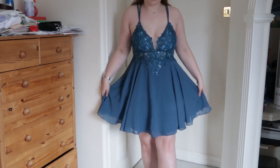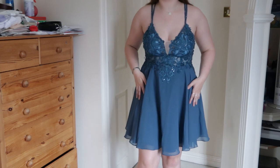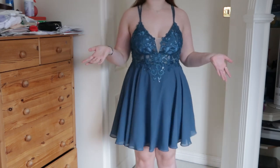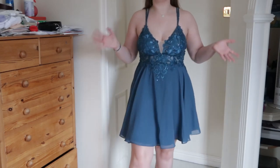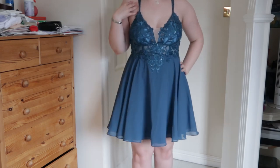It is absolutely stunning. I've never had a short formal dress before and I actually love it. This one on the website on the model was actually a dark green, but I picked this teal colour instead because, as I said, they do every dress in every colour, which is amazing. And this is just so stunning. I can't say enough nice things about it. Definitely gonna wear this to like a summer ball or something because it's so nice.